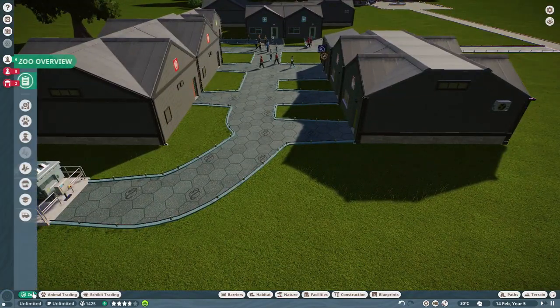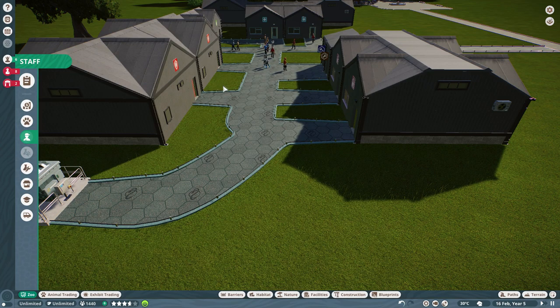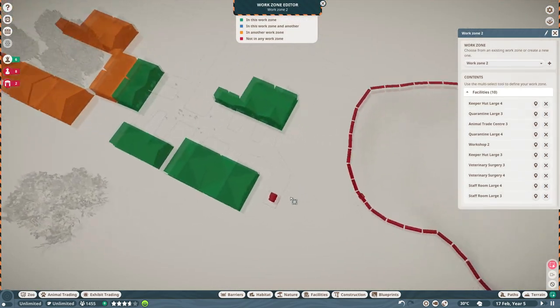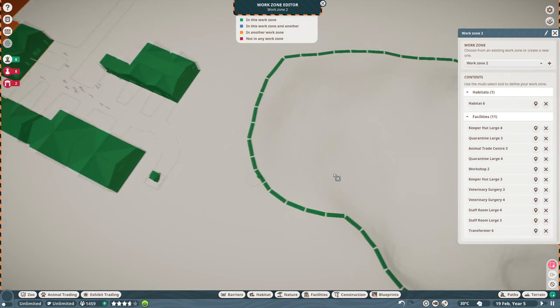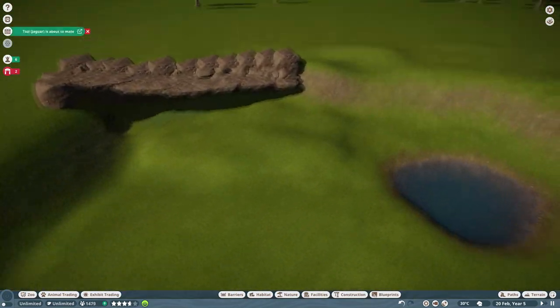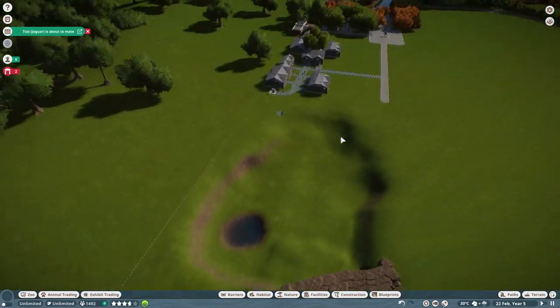Also need to add this into a work zone. I have now made work zone 2. So my work zone 1 would mainly focus on the big cats, while this one will be for a different exhibit. Let me just send... There we go. In here will be an enclosure for the giant anteater and the tapir.